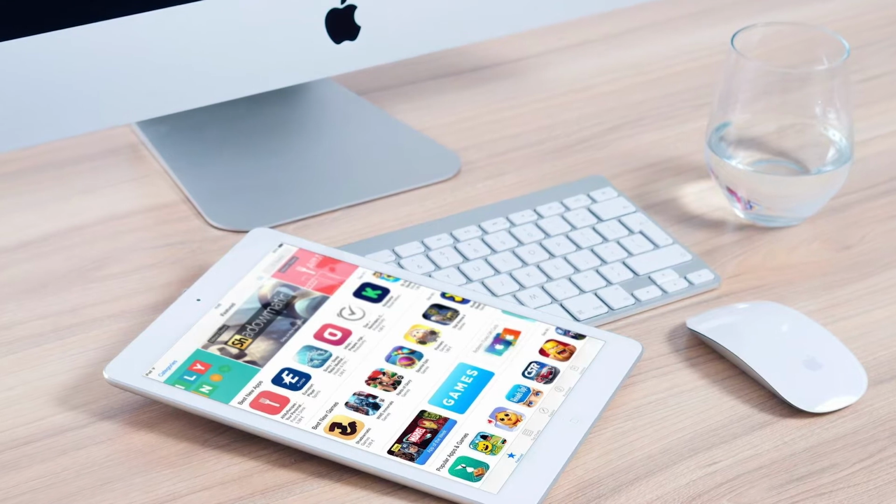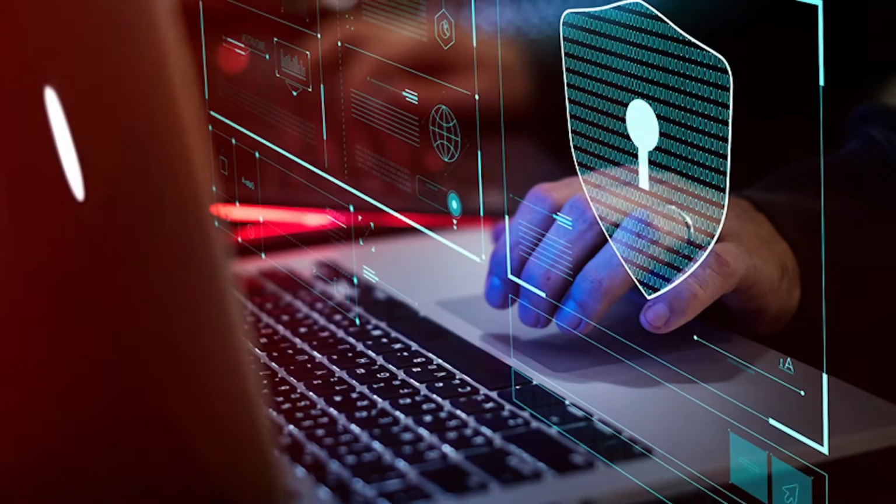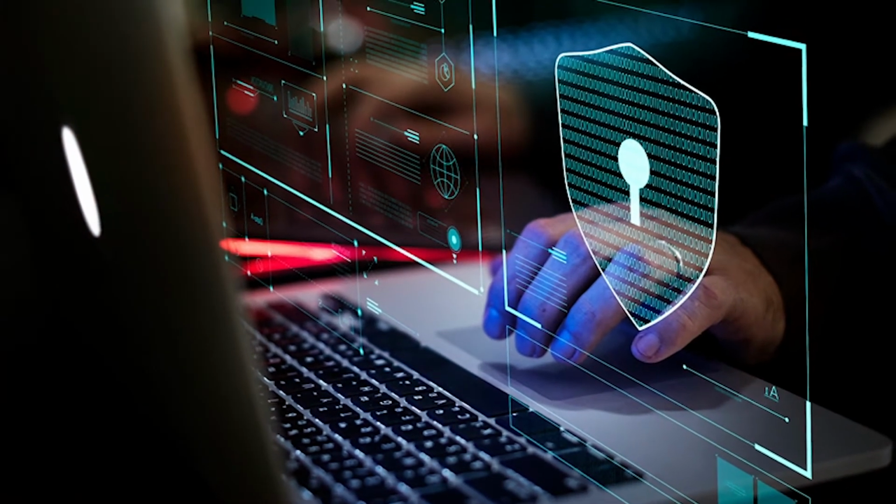Apple's iPads are way ahead of the curve as far as security, and as a tech reviewer, dare I say, even as far as tablets go. However, when it comes to accessing the internet, you still need to secure the data you send and receive because, as I'm sure you know, your internet service provider or your ISP can in fact know what you're browsing. But with a VPN, this is not the case.